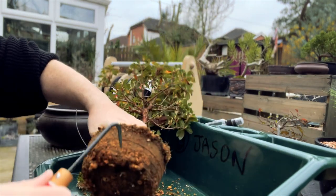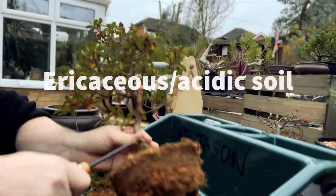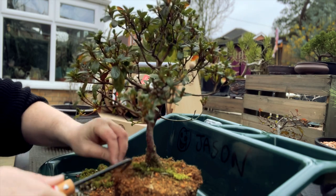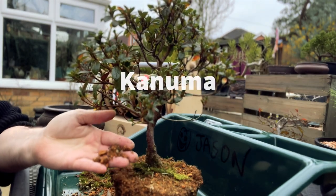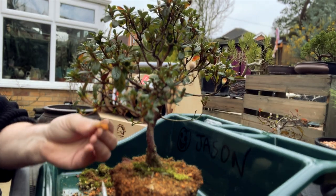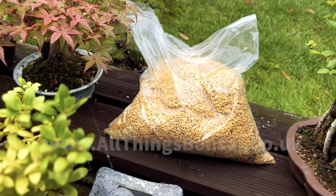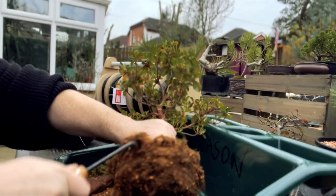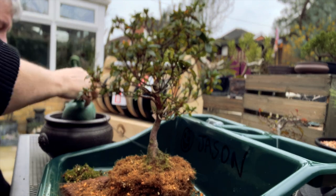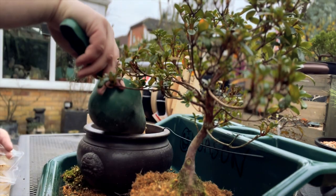Also, the roots are very, very fine and quite feathery. They do like to grow in an ericaceous or slightly acidic soil. And for that purpose, a lot of people will use this Kanuma soil, which is a Japanese river clay, I understand, which is quite acidic, but it has this very distinctive yellow colour. I recently bought mine from All Things Bonsai. So you can see here, I'm just going around the periphery of the roots and loosening those up. And as you can see, it's quite a distinctive colour.